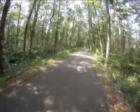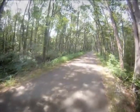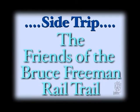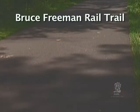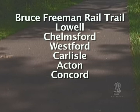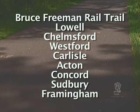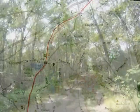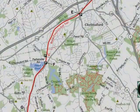Let's meet Emily Teller, Westford resident, secretary and board member of the Friends of the Bruce Freeman Rail Trail. The Bruce Freeman Rail Trail is a proposed regional transportation recreational resource that will eventually be completed from the city of Lowell through Chelmsford, Westford, Carlisle, Acton, Concord, Sudbury, and Framingham, and it will be 26 miles. Today's Bay Circuit Trail hike follows the 6.8 miles of the Bruce Freeman Rail Trail that are completed.